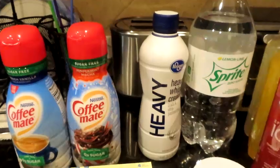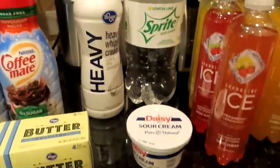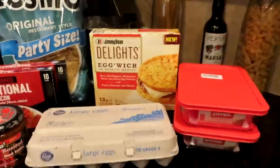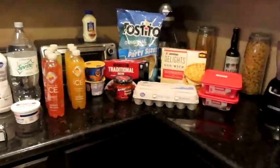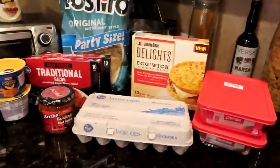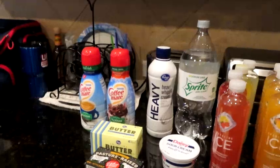All right, so heavy whipping cream and some Sprite Zero. And I think that completes everything I got except for a big jar of pickles, which Sid already put in the refrigerator outside, and some Michelob Ultra for the game. So, but everything else is here.